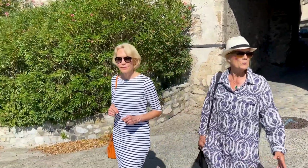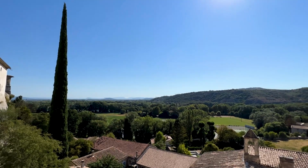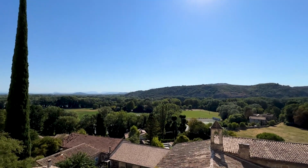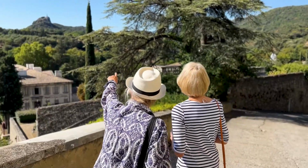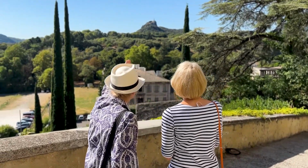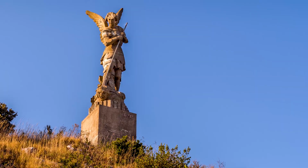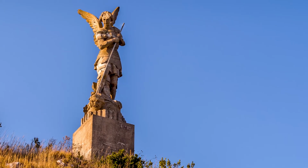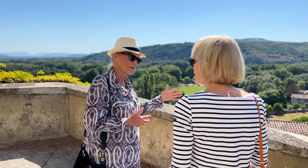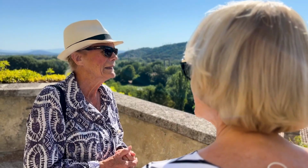And you have a view, you see, of the mountains, you have a view of this bridge, the cypress trees, the Bishop's Palace built in the 1730s, and above all, the statue on the rock there that was put up to thank the Allies. This was put up after the Second World War, in 1949, because we were rescued here by the Americans coming up from the south, and nobody was hurt here. And the people of Vivier, in gratitude, put that up.